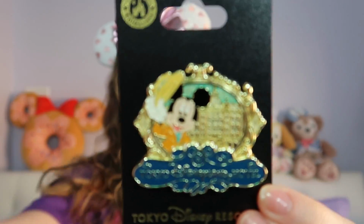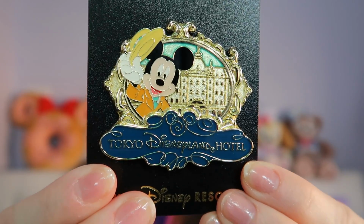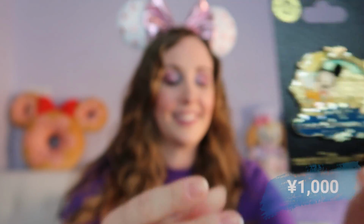Excuse me, I dropped the back of the pin here. Now the pins usually are around 1,000 yen, so $10 US. This one is the pin for Tokyo Disneyland Hotel. It gives off a little bit of a glare, so it has a hard time focusing, but yeah, that one's the Tokyo Disneyland Hotel for 1,000 yen.